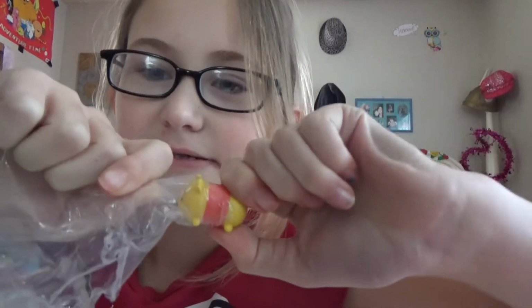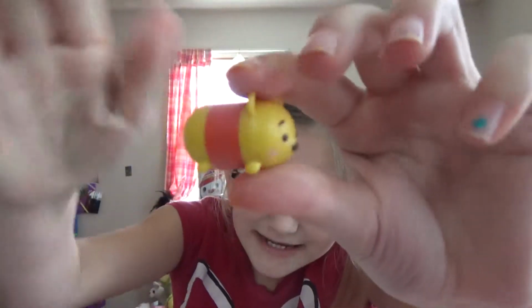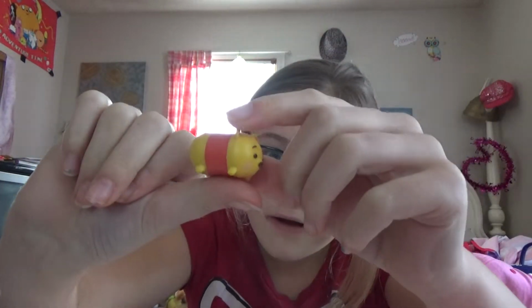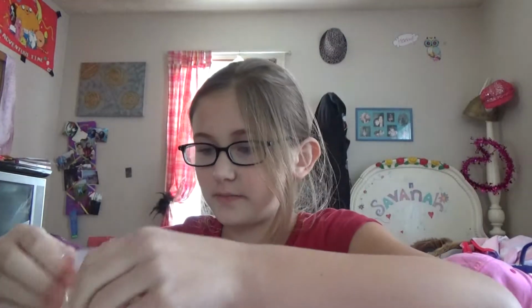Here's little, oh my god, can't get him out of the bag. Look at him. Stuck. Look how little and tiny he is compared to my hand and my finger. He's like as big as my finger. He's so cute. Look at him. Oh my goodness. All right. Now I'll try to get this part of the pot out.